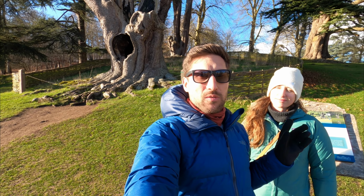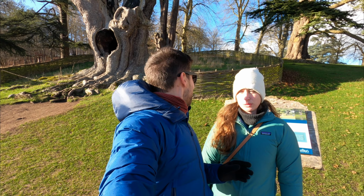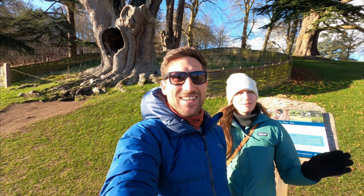One thing we forgot to mention is that the whole Blenheim estate, I think it is actually a World Heritage Site, and Hannah said that it was awarded the World Heritage designation in the 1970s. And just behind us here is the famous Harry Potter tree that was used in the 2007 movie, which one was it? Order of the Phoenix. Order of the Phoenix. We're not reading off the board. No, we know all these facts.